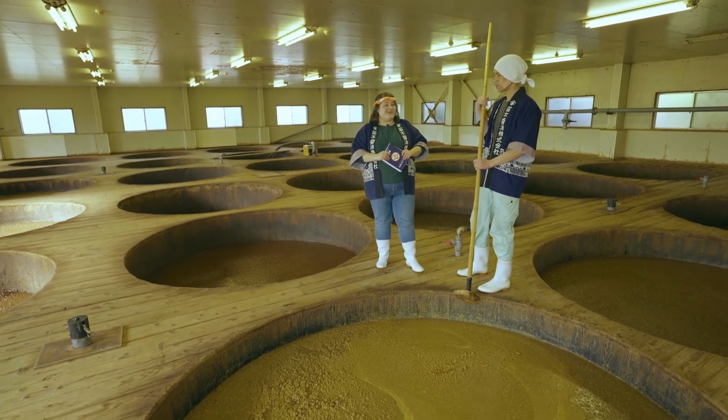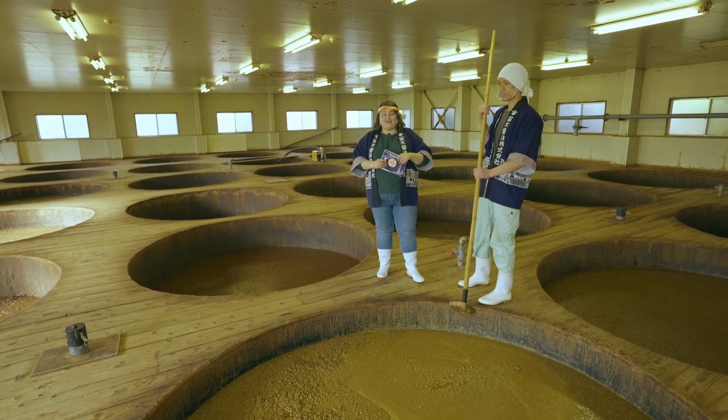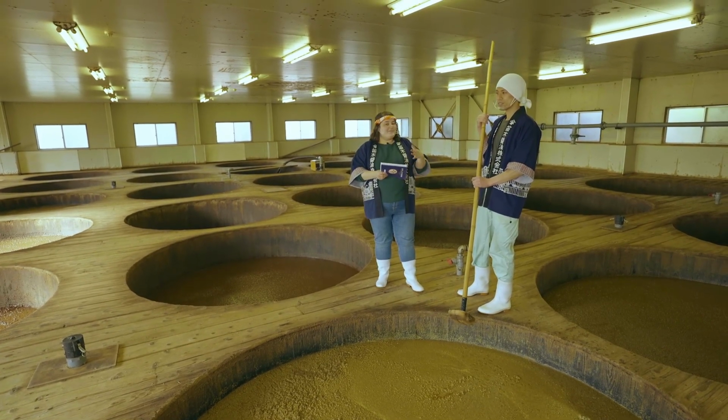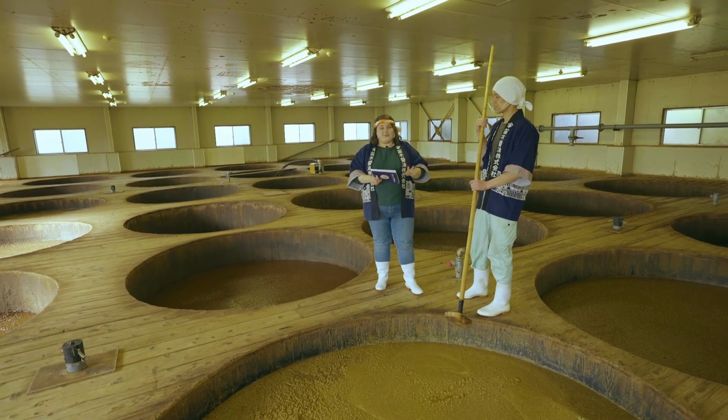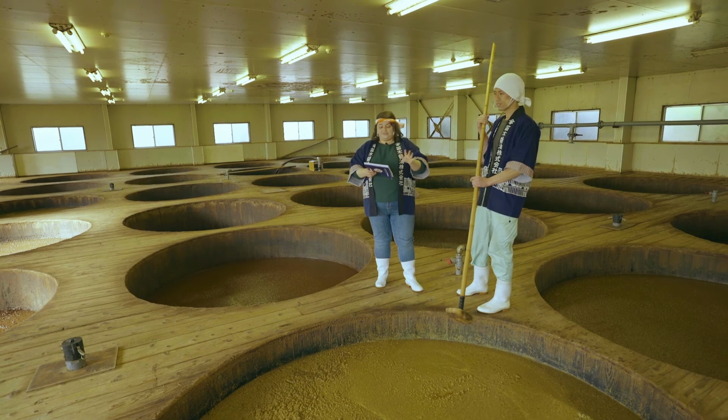Wow, so these wooden barrels are built to last 150 years, and some of the oldest ones were made in the Meiji period, which means they've been used for more than 100 years already. And here at KINBUE, they use the same natural brewing methods that have been passed down for generations, because they let the natural temperature fluctuate.